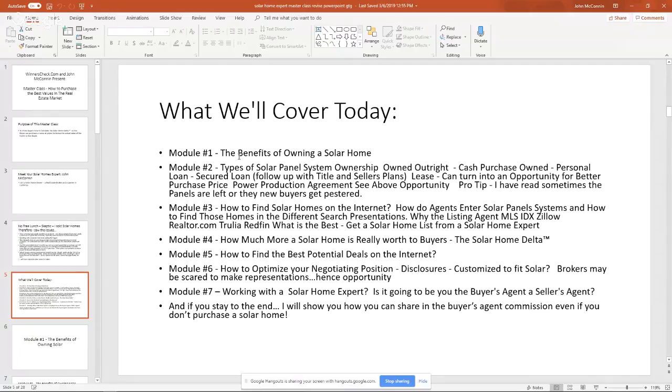The solar home delta is really where I'm going with this because I've spent a lot of time figuring it out, and I want to be able to convince lenders that the solar home delta is real. They can calculate it using the time value of money and the power production projections, because people will be saving, say, $500 a month on their electricity. That would entitle them to buy a bigger home. And when that happens, the market will be more efficient and the sellers will be able to get their price. But that's not there today. But that's my future goal.